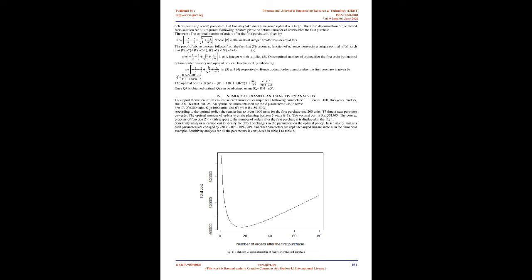Notations used in the article are: C, actual purchase price of the item. H, planning horizon, in number of years. A, discount rate on the purchase price for first purchase of the retailer. R, demand for 1 year. K, setup cost. F, carrying cost fraction per unit amount of money per year. N, total number of orders made after the first purchase.